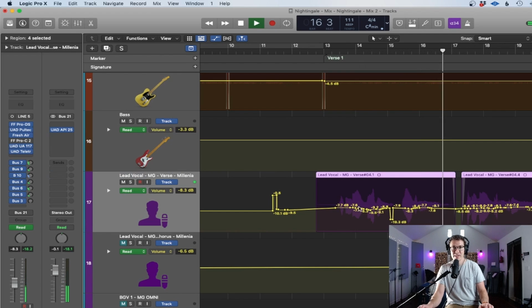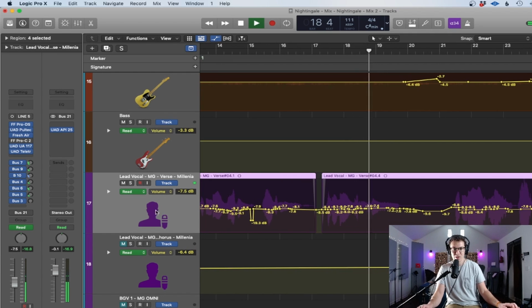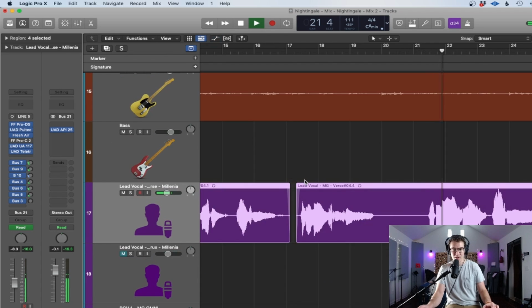You'll notice these yellow lines here. These are what I do to get the volume just right, so it sounds really good. And I do those yellow lines on pretty much every instrument, getting it to fit just right.